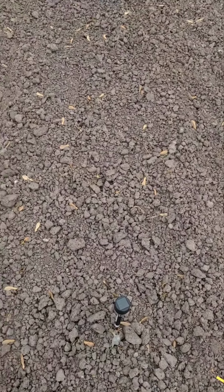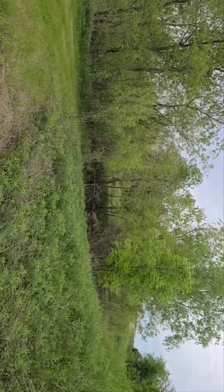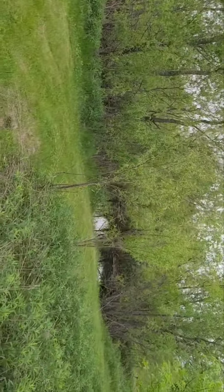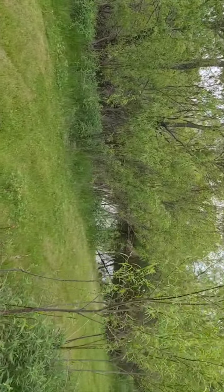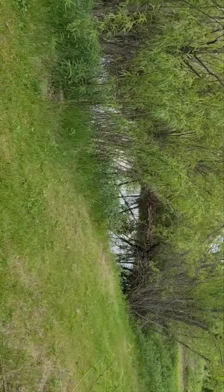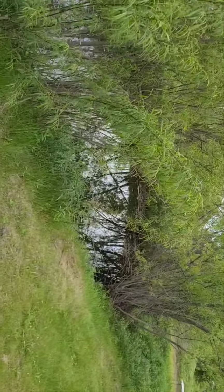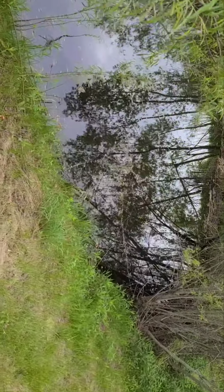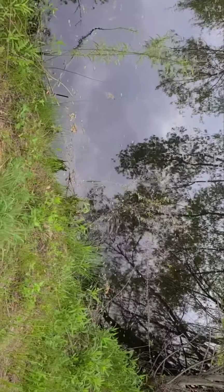Now off to the pond. All right, so coming up to the pond. I've already been by here with the mower, so I know there's no birds in here besides the red-winged blackbird. Boys will stay pretty close. He has a nest here. This is usually where I kick up a frog.